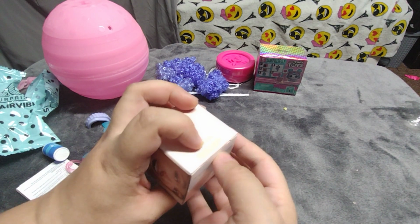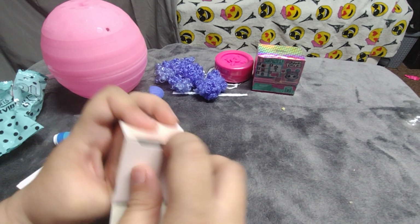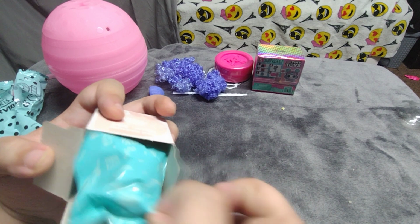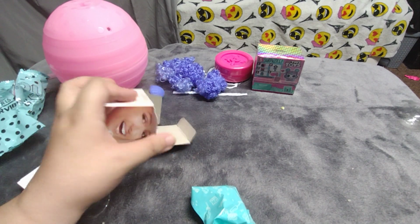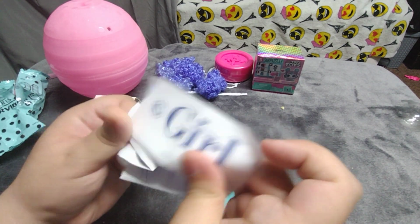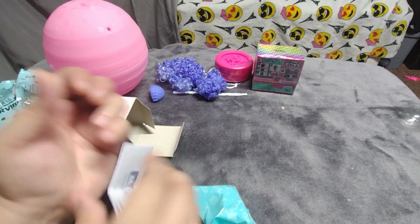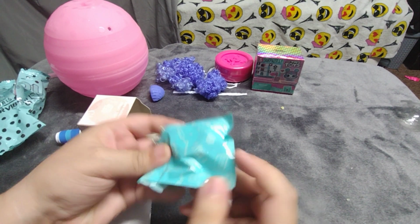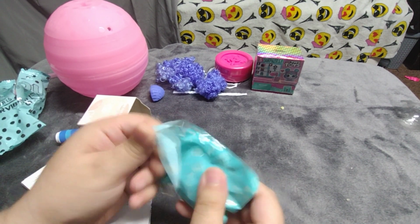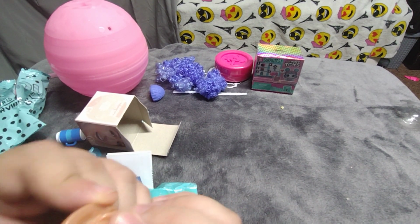Okay. See what's up in here. Here is the blind bag, and here is a paper. Yeah, this is from MGA Entertainment, by the way. These are all MGA toys, one of our favorite brands. So here we have a bag with something in it. Oh my goodness, that's so cute.